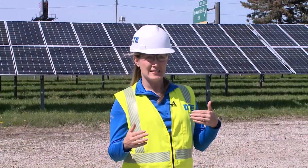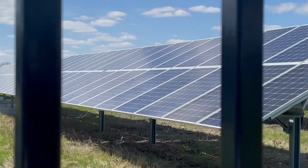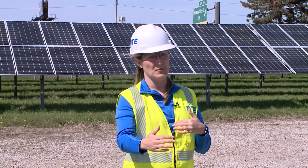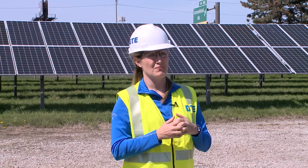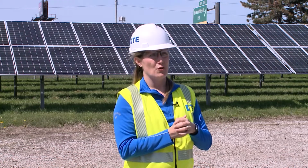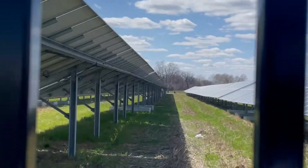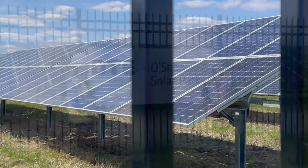And so DTE has a net zero carbon emissions goal by 2050, which is important to curb the effects of climate change. And renewable energy is a key component of our progress toward that net zero carbon emissions goal. Solar and wind energy are zero carbon, and there are two ways to get to net zero carbon: generate carbon-free electricity or offset the carbon we use through biosequestration or other means. So this is a really important component of our aspiration of getting to net zero carbon.